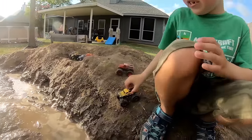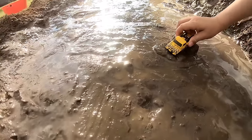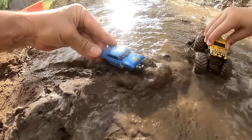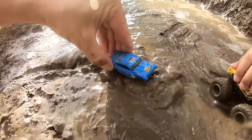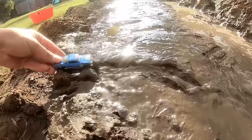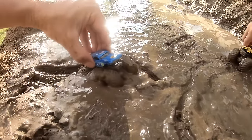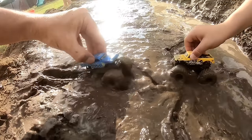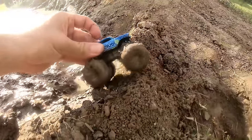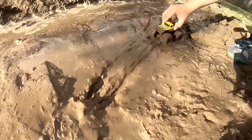I don't know. Oh, there's Titan. Oh, he's going through the mud. Oh, he's gonna get stuck. Here comes Avenger, though. He's not gonna get stuck. Oh, he is getting stuck. Titan's doing pretty good. Oh, Avenger. Oh, he's getting stuck. Go, Avenger, go. He's not gonna be able to go. There he goes. He made it. Looks like Titan's stuck, though.